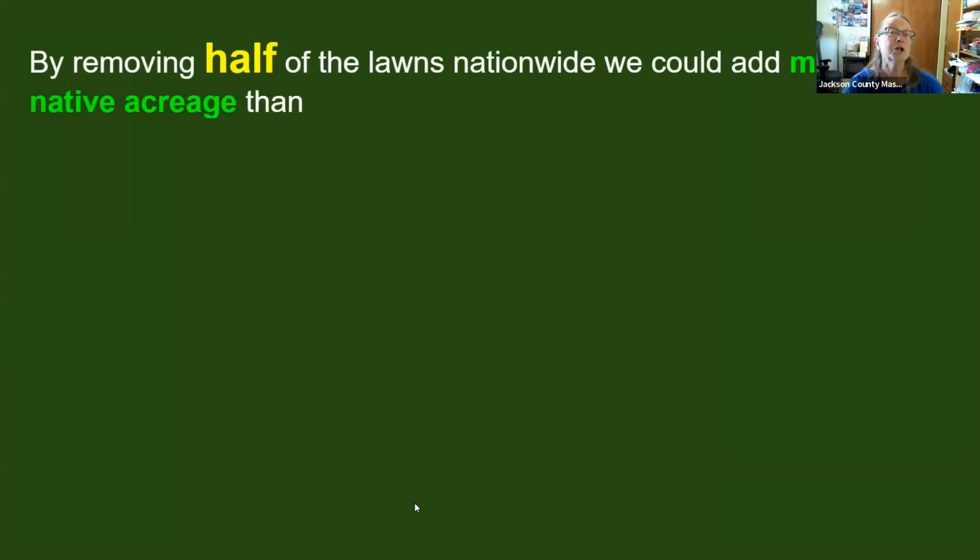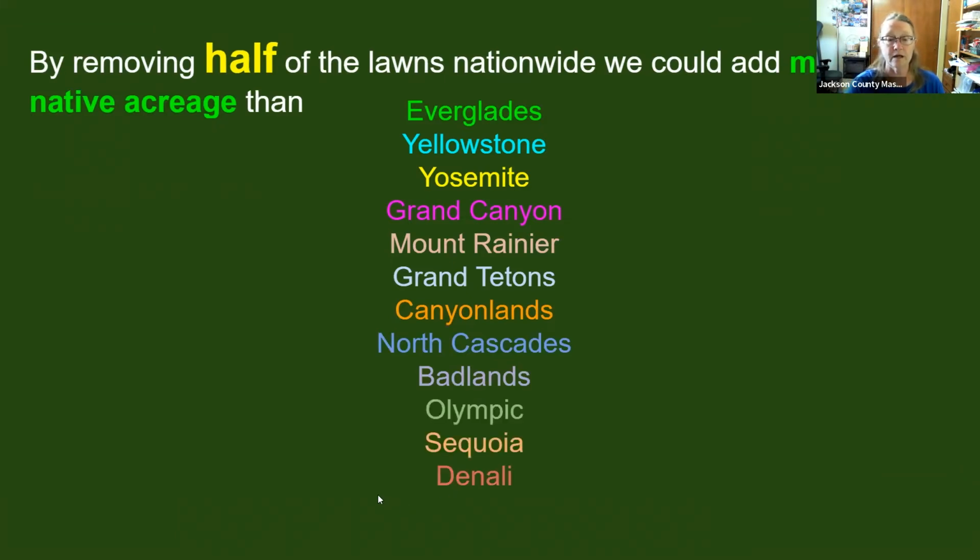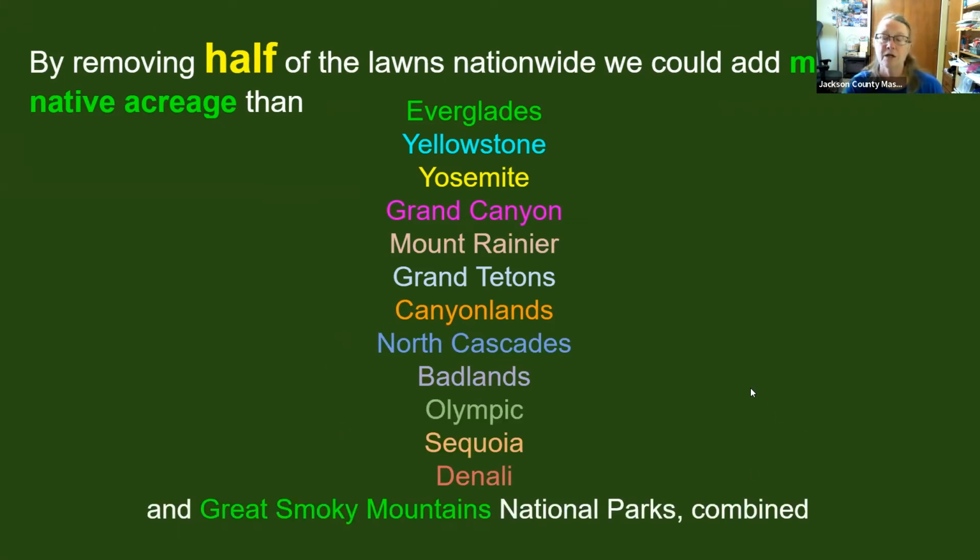So by removing just half your lawn, just half. We're not asking everybody to take everything out, although I would argue that isn't a bad idea if you're willing. If we only take out half the lawns, let's say 20 million acres of lawn, we can add more native acreage than Everglades, Yellowstone, Yosemite, Grand Canyon, Mount Rainier, Grand Teton, Canyonlands, North Cascades, Badlands, Olympic, Sequoia, Denali, and the Great Smoky Mountains National Parks combined. So we have over twice the acreage in lawn in this country than we have in national parks. We need to be thinking about that.